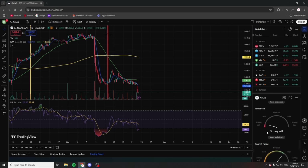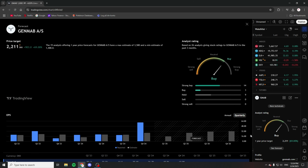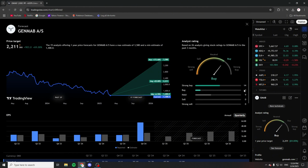So yeah. Now the analyst rating here is actually quite nice. As you can see, we have 14 strong buy, 3 buy, and 9 hold. And that is simply because a lot of analysts know you get a lot of what is in the stock for free simply because it has been beaten to the ground. And as you can see here, the reported earnings was a lot higher than estimated, which means they make nice money. So people simply need to get over the fact that the Johnson & Johnson agreement did not happen and just buy into the stock. That is what I'm doing at least.